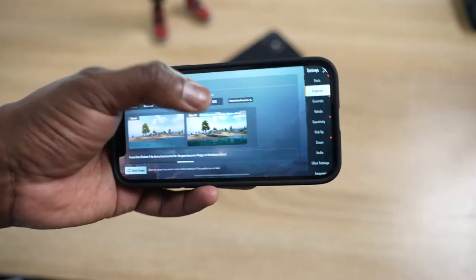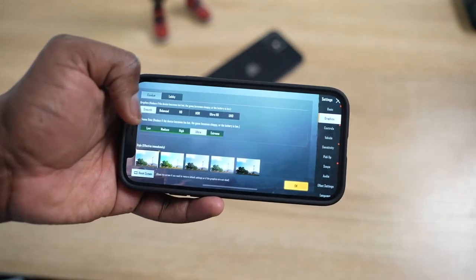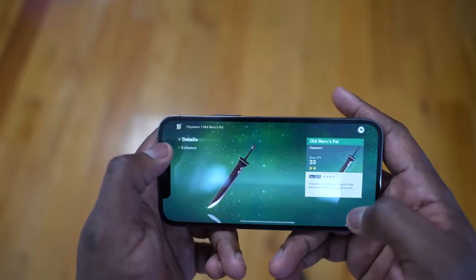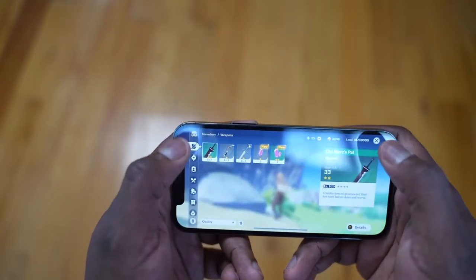All right, so gaming performance overall was pretty good. I had some really good performance with PUBG Mobile going through the highest settings of Ultra HD, HD, which was great to see. Also Call of Duty, of course, which runs quite well in most games. Genshin Impact, I wanna say big thanks to you guys for suggesting this game. It looks really fun and interesting, and it played really well on the device.